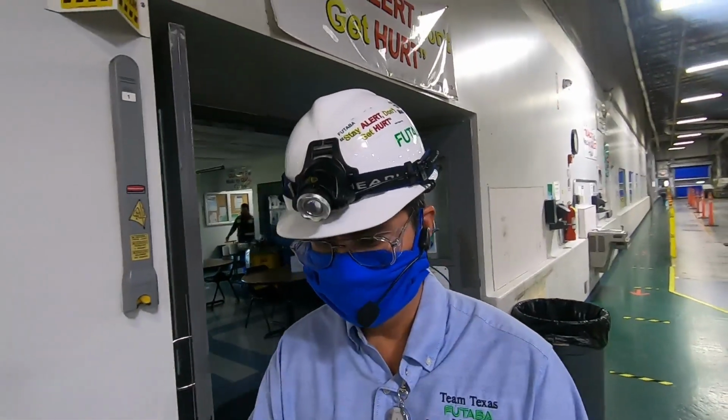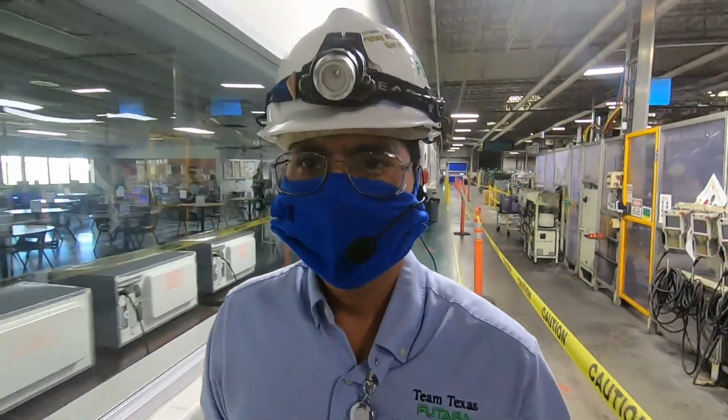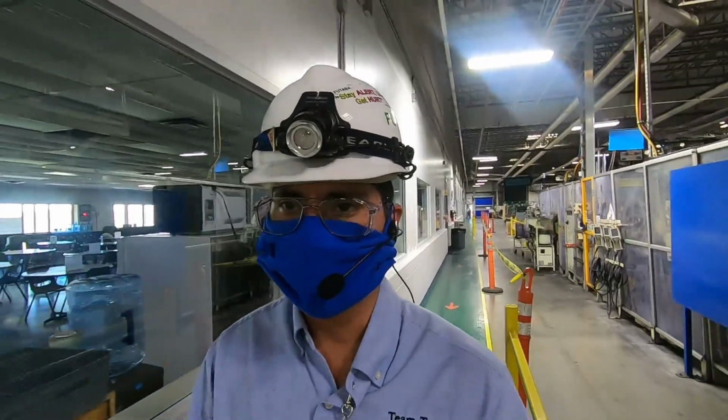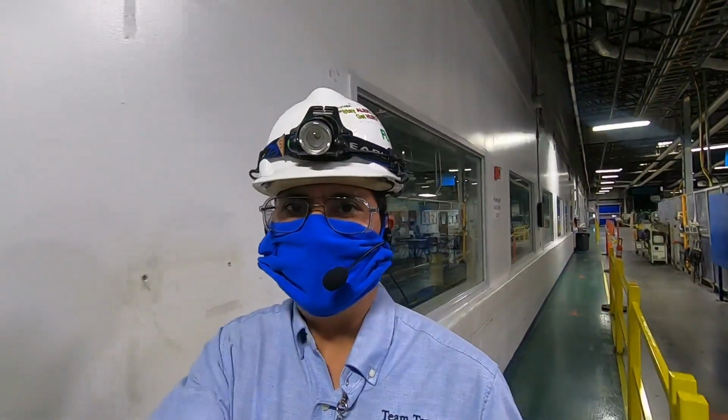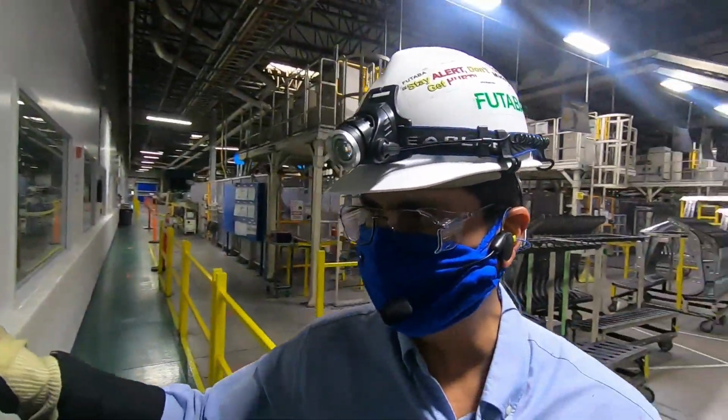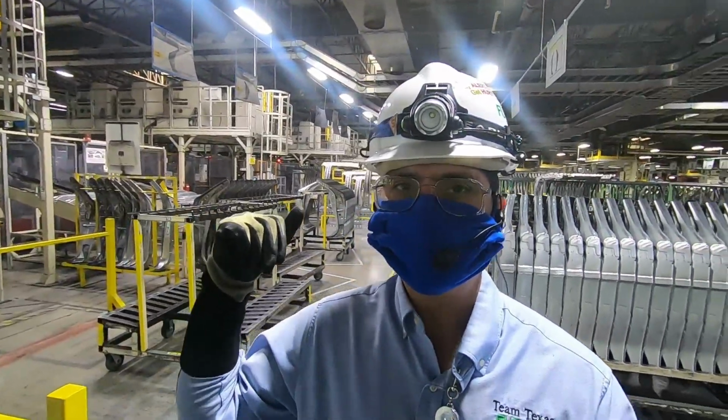I'm just gonna go a little bit here. I'm gonna put on my PPE so that way I can go to the area. I have my PPE. So this walkway in front of the restrooms, this is gonna be incoming. So if you're gonna go to the cafeteria, then you come in this way.